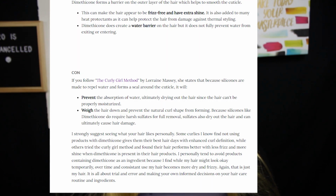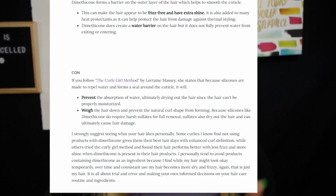It says, if you follow the curly girl method, I've heard of this before, but I've never done it, because silicones are made to repel water and form a seal around the cuticle, it will prevent the absorption of water, ultimately drying out the hair since the hair can't be properly moisturized. It will weigh the hair down. So this one says that it will weigh the hair down, the other one said that it will not. It says, weigh the hair down and prevent the natural curl shape from forming.